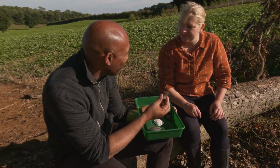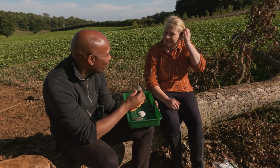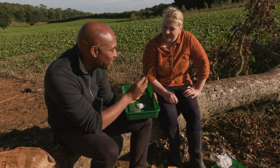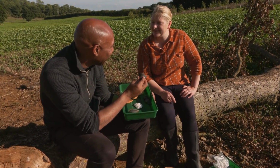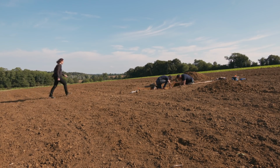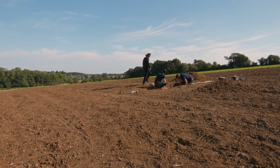That you want to get close to people in the past, to transcend the gap across the 2,000 years or so since this was created. And then you see something like that, and you just feel so connected. Yes. And the more we reveal of her villa, the closer we feel to the lady in the sarcophagus.